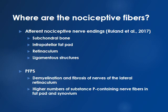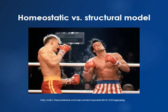There may be some neurogenic component to this condition. It's been shown that in various parts of the knee, patients with patellofemoral pain syndrome do have increased numbers of substance P containing nerve fibers, which are essentially pain sensing fibers. There's also demyelination and fibrosis of the nerves that has been shown in the lateral retinaculum, and of course that may be associated with pain.